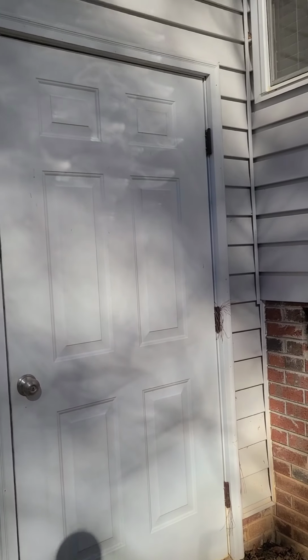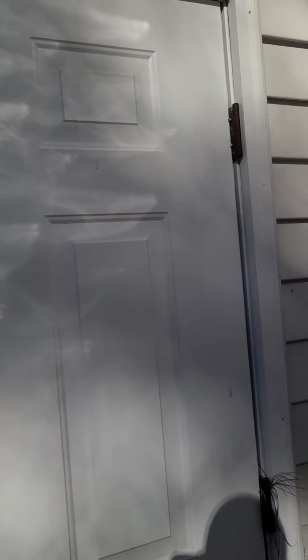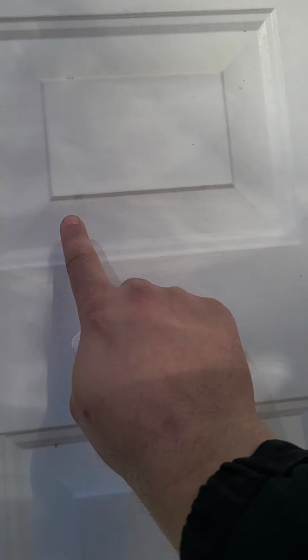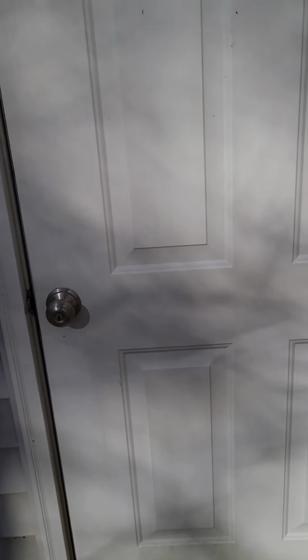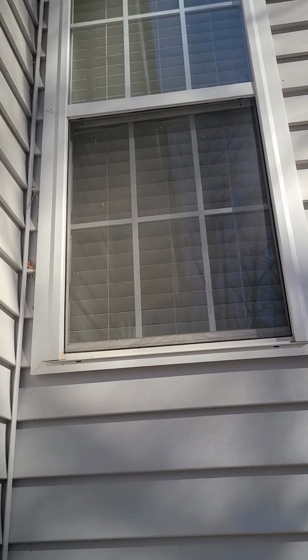The door. Let's see what we get. See that? Yeah, that might not be spatter. But if we had more evidence, I would consider that to be spatter. Yeah, it might just be dirt, now that I'm looking at it. These windows here.